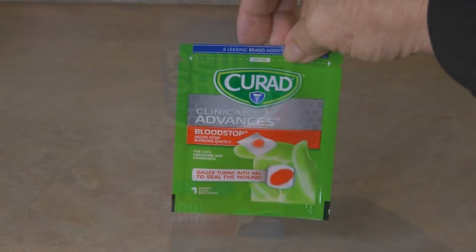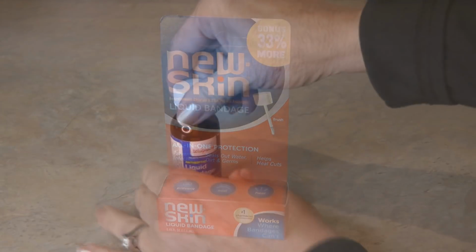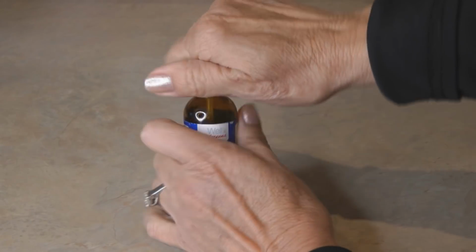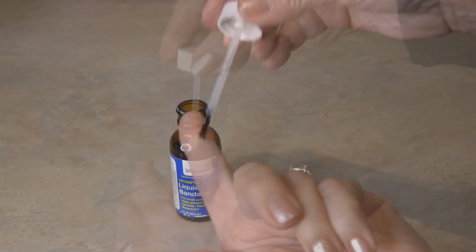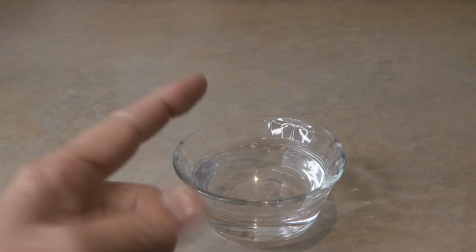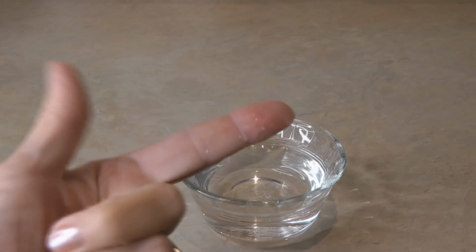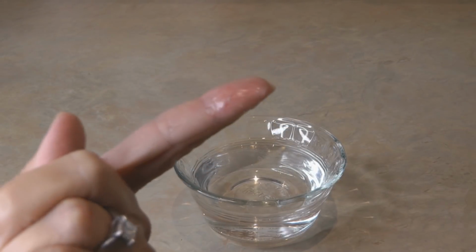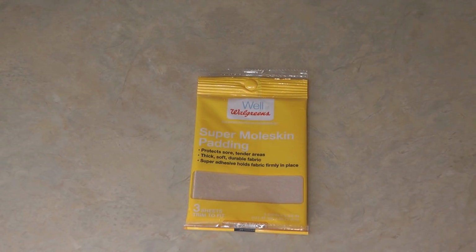I'm also a big fan of liquid Band-Aid. It comes in a little bottle. It looks sort of like nail polish, and you brush it onto a wound and it makes it waterproof. It seals it up. It can really help protect an injury better than a Band-Aid because it doesn't matter if you get it wet, it doesn't slide around, and then kids aren't necessarily going to pick it off like they might a Band-Aid. Moleskin is great if you have a blister.